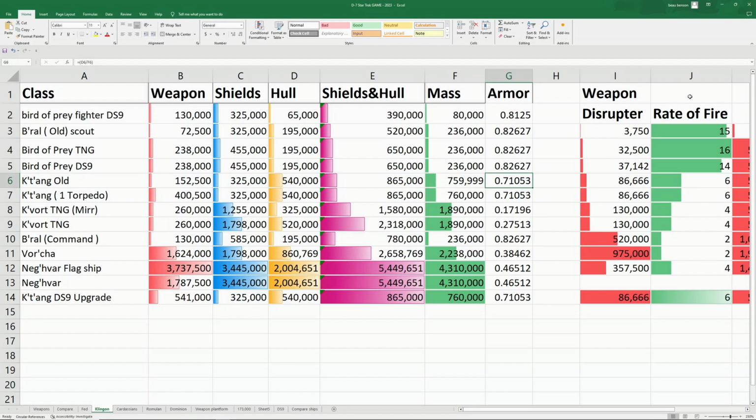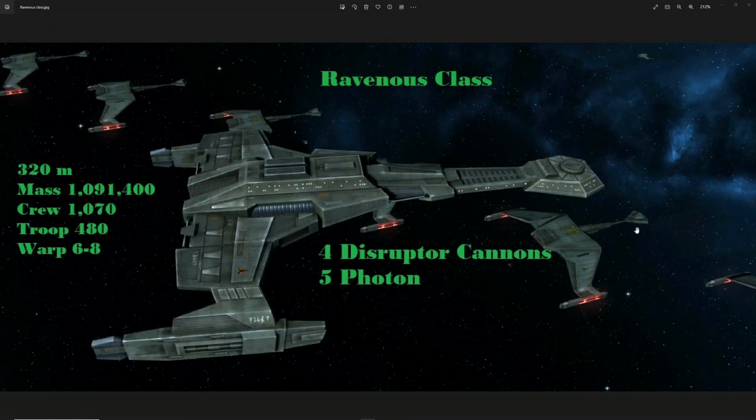So this is the data table, so we'll go ahead and we'll just stop there. What I did is I took another Klingon battle cruiser and I put that in here. So what we have is a mass of 1,091,400, and then we have crew of 1,070, troops 480, warp 6, and then a maximum of 8.